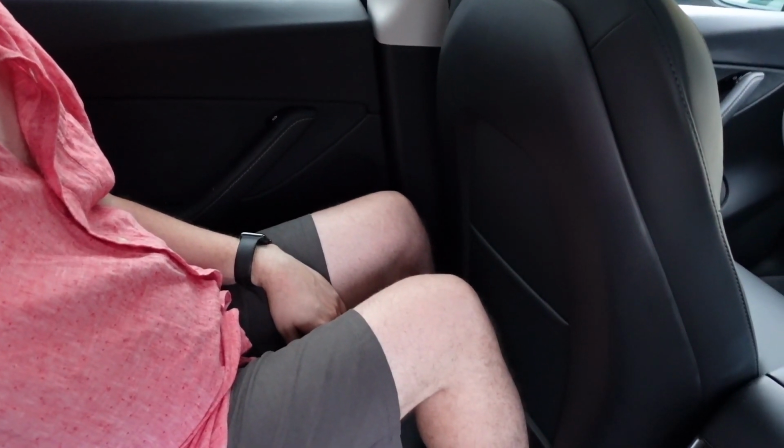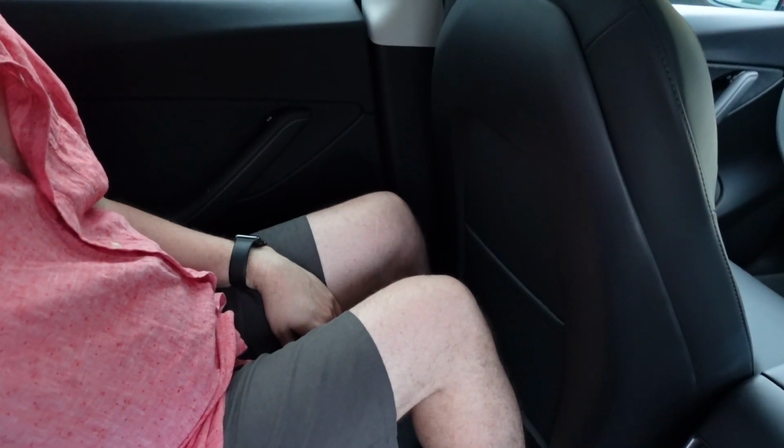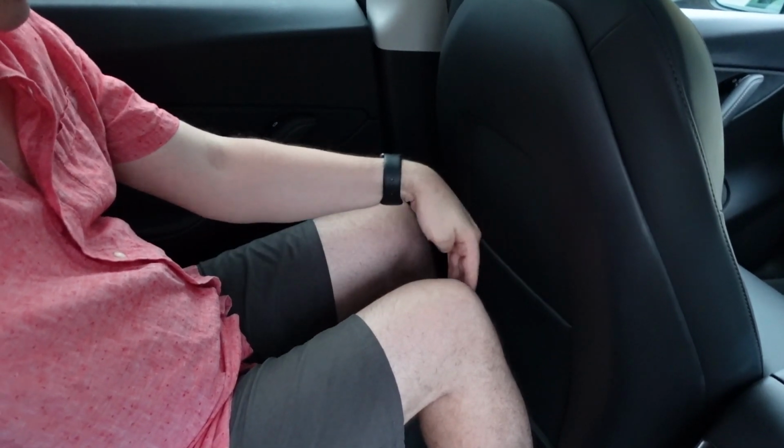I have the front seats placed in the right position for me, and I'm 6'3", and this is how much room you have. Not bad. Still room here. Still lots of room for my feet at the bottom.